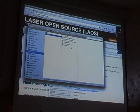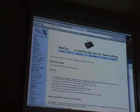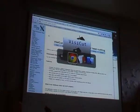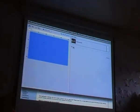The way we control the laser cutter is using VisiCut. That's a project by Thomas Oster. He's from Germany. It was part of his thesis to make laser cutters easier. It's basically an open source software package in Java that everybody can install, and you can download the FabLab specific settings from a website, and then you can just select the big laser cutter and send something.